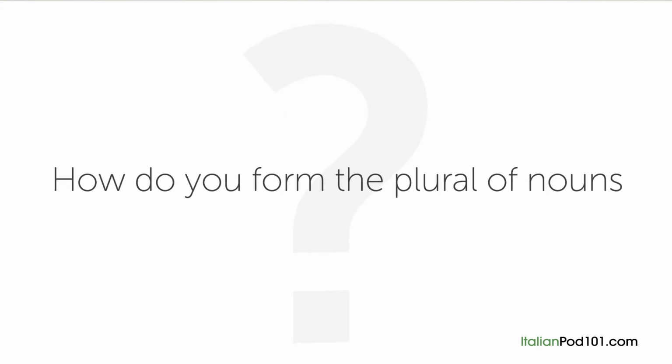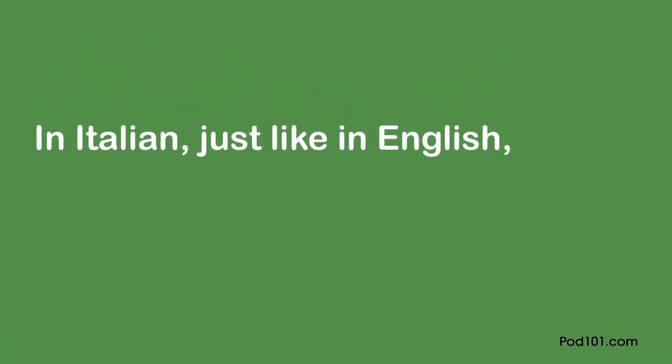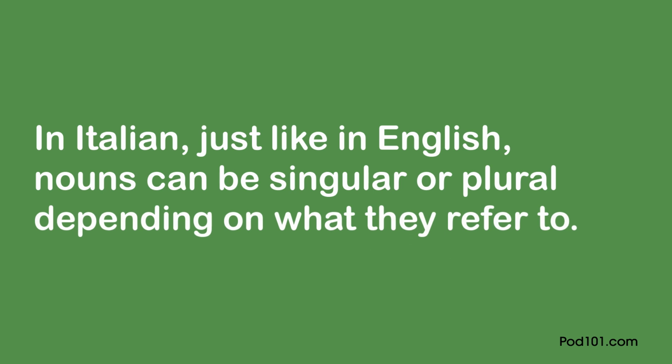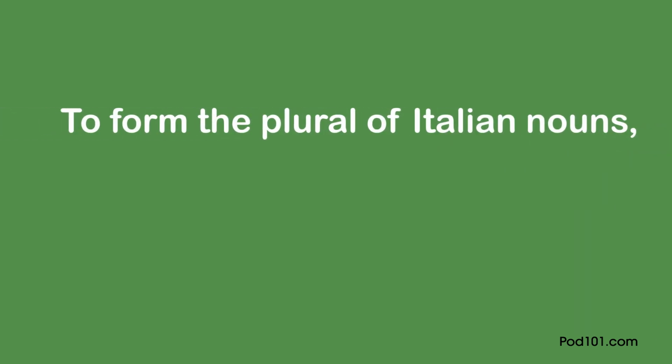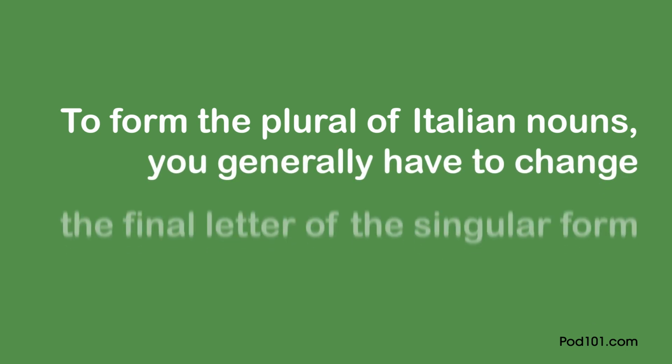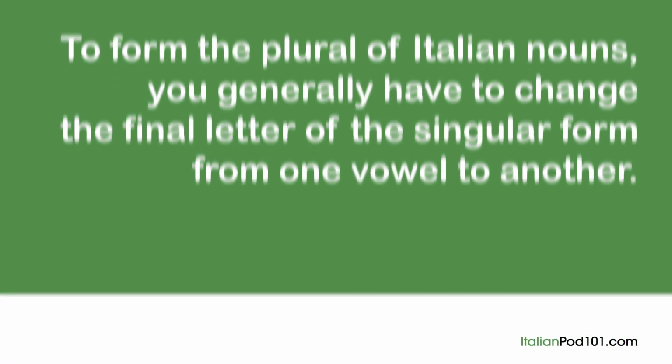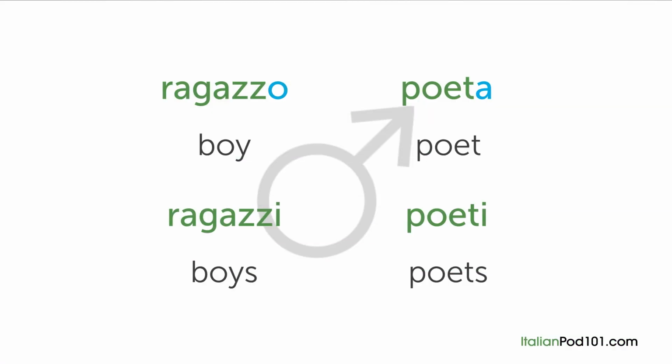The question for this lesson is, how do you form the plural of nouns? In Italian, just like in English, nouns can be singular or plural depending on what they refer to. To form the plural of Italian nouns, you generally have to change the final letter of the singular form from one vowel to another. Masculine nouns ending in O and A form the plural by changing the final vowel to I. For example, ragazzo, meaning boy, becomes ragazzi in the plural, and the plural of poeta, which means poet, is poeti.